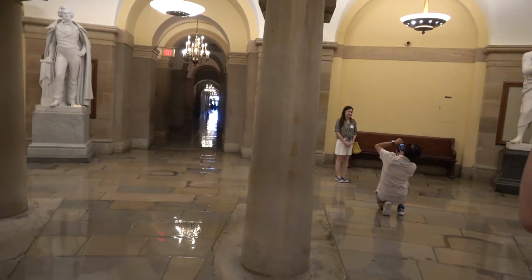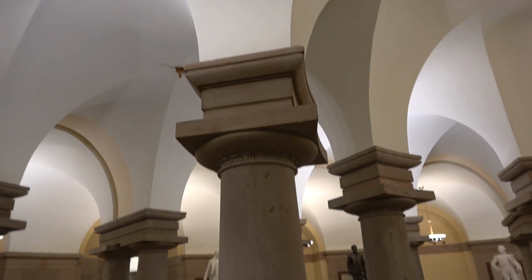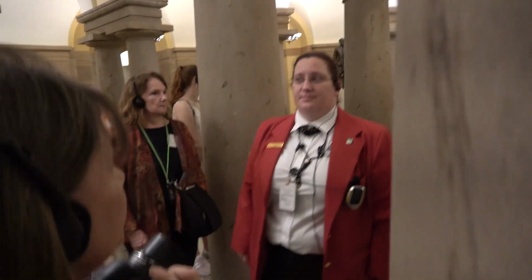Now, you'll also notice the pillars that wrap around this room. There's 40 sandstone pillars in this room. They support the rotunda above us, the floor, the walls, and 8.9 million pounds of cast iron that makes up the dome itself. So I always give them a nice thank you, because job well done, right?